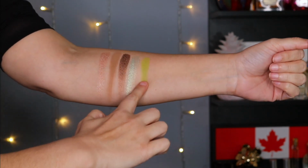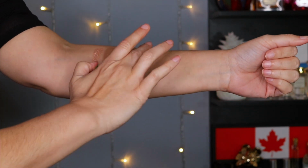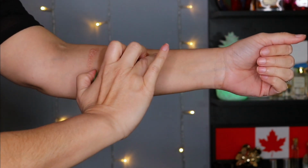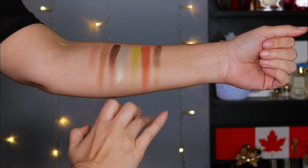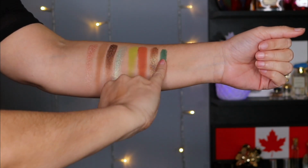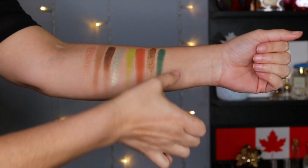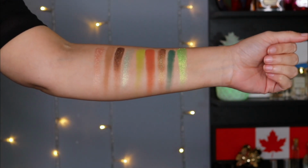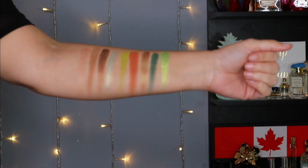Then we have Chill Pill, Palo Santo, Sage Stick, Over It, and Shake It Off, which is a gorgeous lime green shimmer.